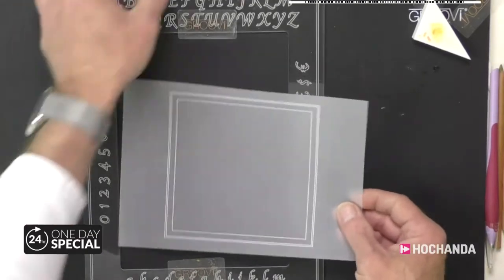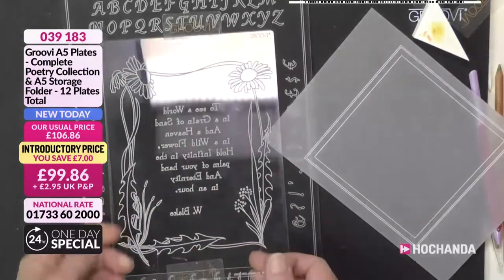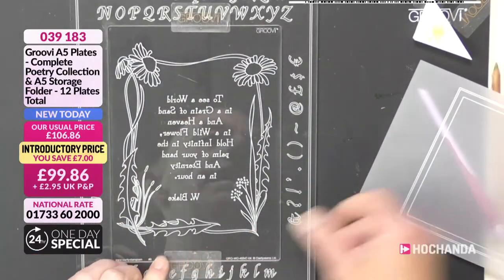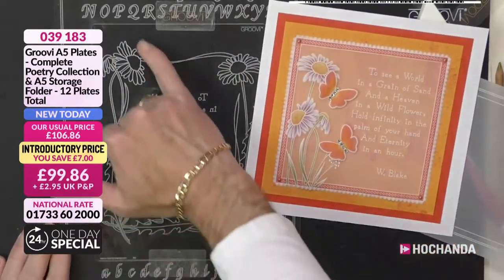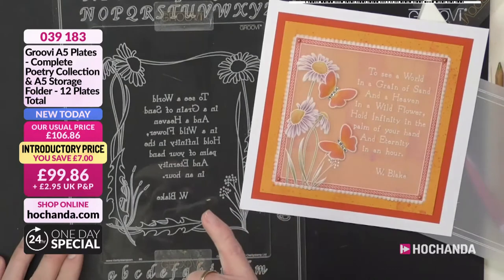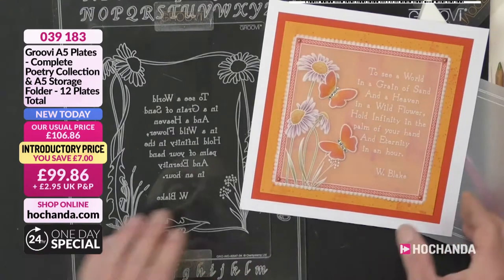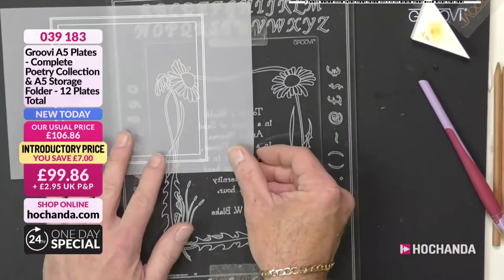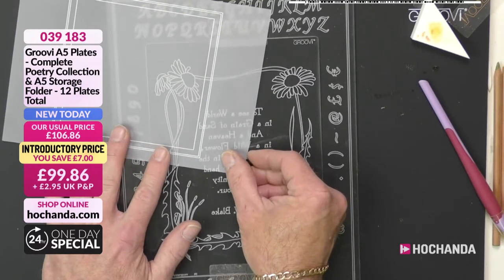So to start off with, we're going to put our flowers in place. If you look at the card, you'll notice that Josie has used these two flowers here and she's also used a single daisy. Another great benefit of the groovy plates is that you become the designer and you can mix and match the various different elements. So I've got my frame, and we're going to pop this one in this corner here, for example. So I reckon we're going to go just about there.